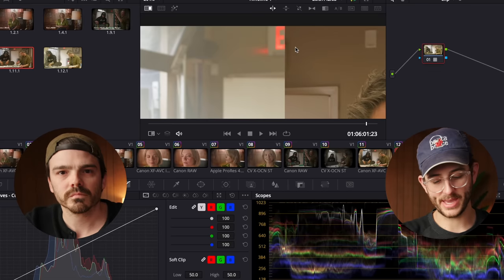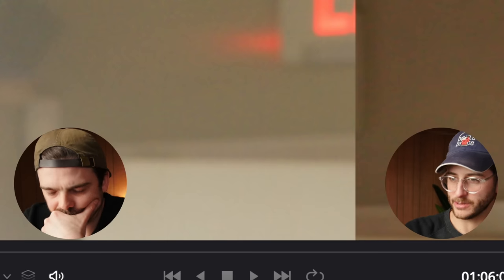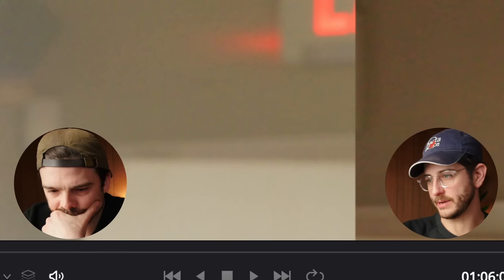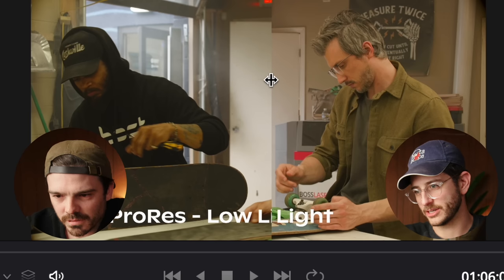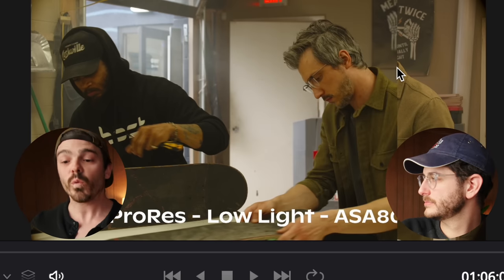This is really where the big upgrade is with the Venice 2. I think the second base on the original was 2500, which is already pretty high, but now we're up to 3200. Ooh, that's a green image on the left. That is a very green image on the left. It's important to point out that we had green lighting.